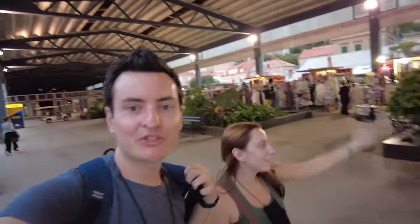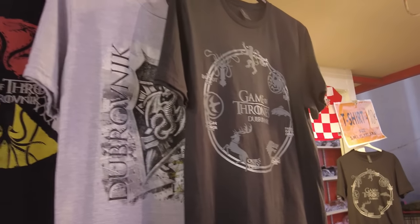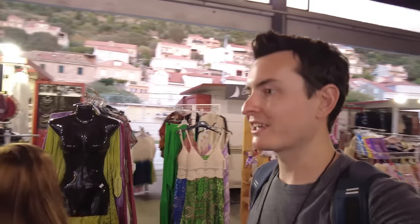Okay, we just got off the shuttle bus, and it's really funny. They have us exiting through the gift shop, which is like a local market area here in port. They actually have Game of Thrones Dubrovnik. That's cool. I regret not getting that Hard Rock Dubrovnik shirt, by the way, or hoodie. It's too tacky. No, it's cool. It's so tacky, it's cool.